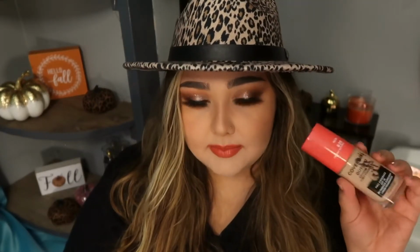But this is the perfect foundation for everyday wear, and it is more of a full coverage, so it's really nice for that, and it's super easy to blend. I've noticed it's effortless to blend this out, and I wear this on a daily basis to work and just everyday wear. I've really been liking this one, and I think it has really great lasting power, and I am more of an oily skin person, and I think this does pretty well on my skin throughout the day, so I've been liking this one.